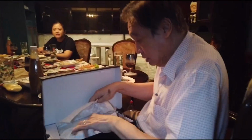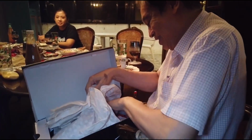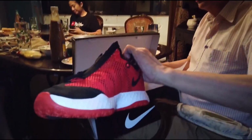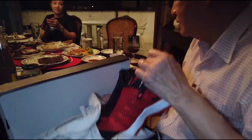So I know you like this kasi meron siyang zip. Uy, red? Well, black and red, white. Yan. Black and yes, you know. Thank you, Mike. So, you know, see, thank you could zip it.